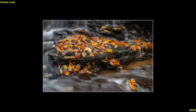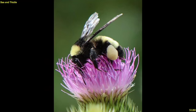Nineteen. Kitchen Creek. Twenty-one. Bee and Thistle. Are you disqualifying this for the wrong category? I think they probably put it in general because they didn't know if it belonged in botany or zoology. So if you think it should be DQ'd, I can DQ it, or if you want to low score it. Your call. I would DQ. DQ, okay. DQ for category.